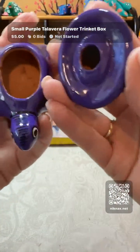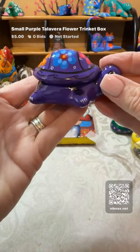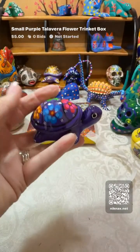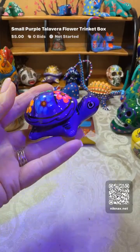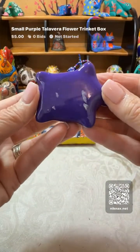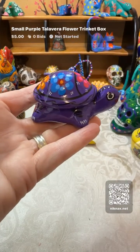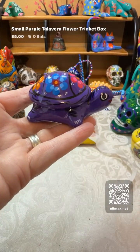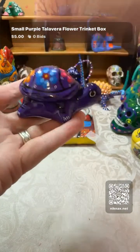Everything's there. You can see the red pottery, red clay, and I believe some of the pink, the green, and the yellow flower do glow. Let me show you underneath. Not marked, but definitely Talavera. And he's going to start at $5, and he's running. Little turtle trinket box.